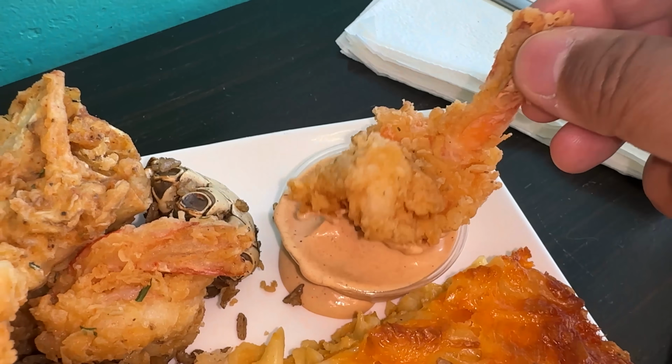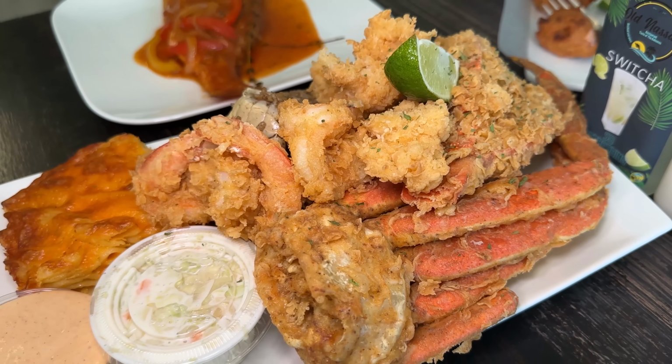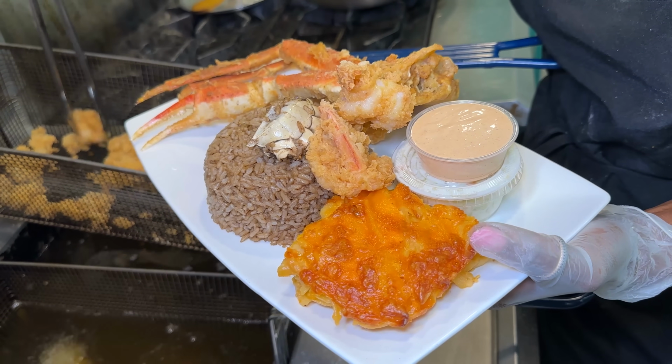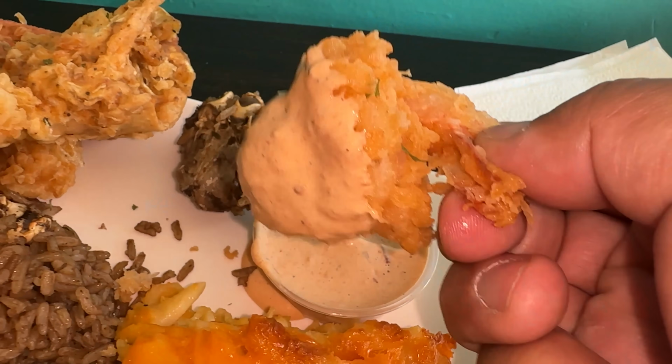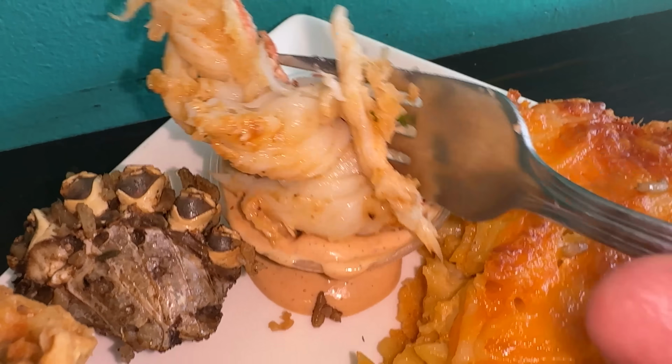Try some of the fried shrimp. If you live in Toronto or you're visiting Toronto and you don't try this restaurant, you'll be doing yourself a disservice. This fried shrimp is absolutely incredible. Tender, plump, juicy, succulent shrimp with such a beautiful crunch on the batter. And the sauce, I don't even know what's in there. I'm guessing it's just pure flavor and a little heat. Chase it with a little coleslaw. Coleslaw's got a nice little vinegary kick to it. Of course, deep fried lobster tail.